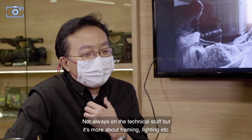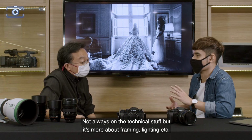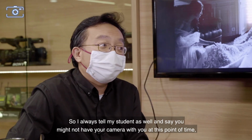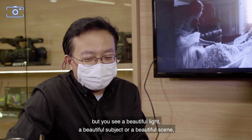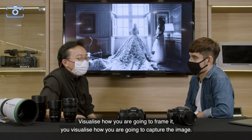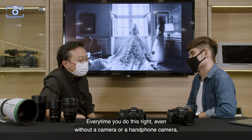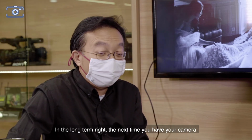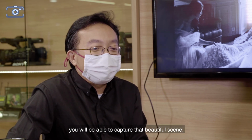It's not always about the technical stuff, but more about framing, lighting, and stuff like that. I always tell my students, you might not have your camera with you at this point in time, but you see a beautiful light, a beautiful subject, or a beautiful scene, capture it with your mind. You visualize how you would frame it, how you would capture that image. Every time you do this, even without a camera or with a handphone camera, in the long term, the next time you have your camera, you'll be able to capture that beautiful scene.